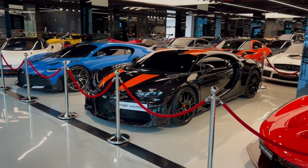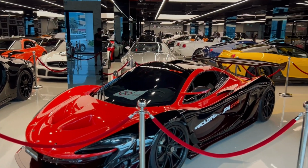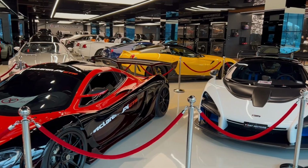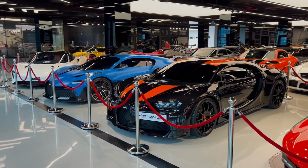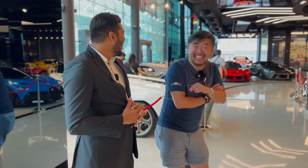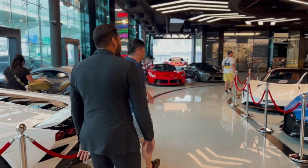That's a tough choice you're giving me, but no budget. That's even harder. Yeah, I'm a big Ferrari fan, so one of my top ones would be the LaFerrari Aperta. And which color would it be?